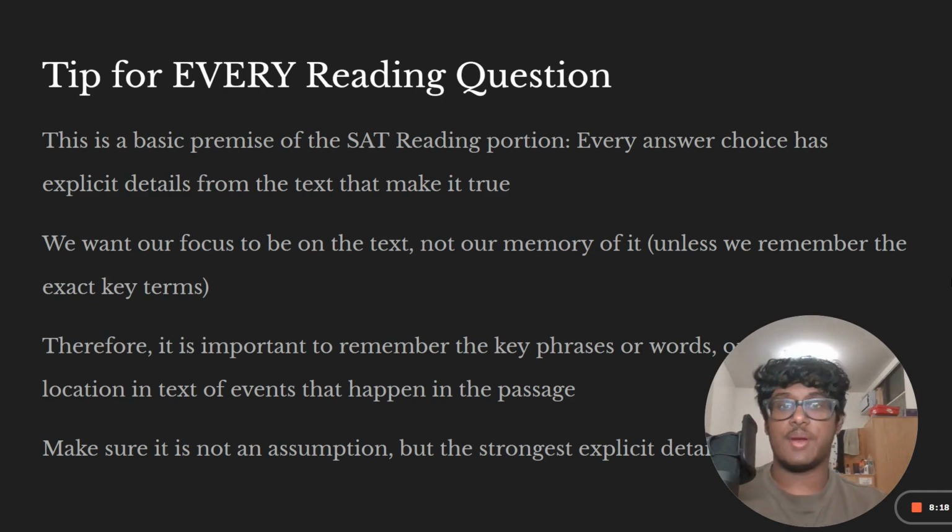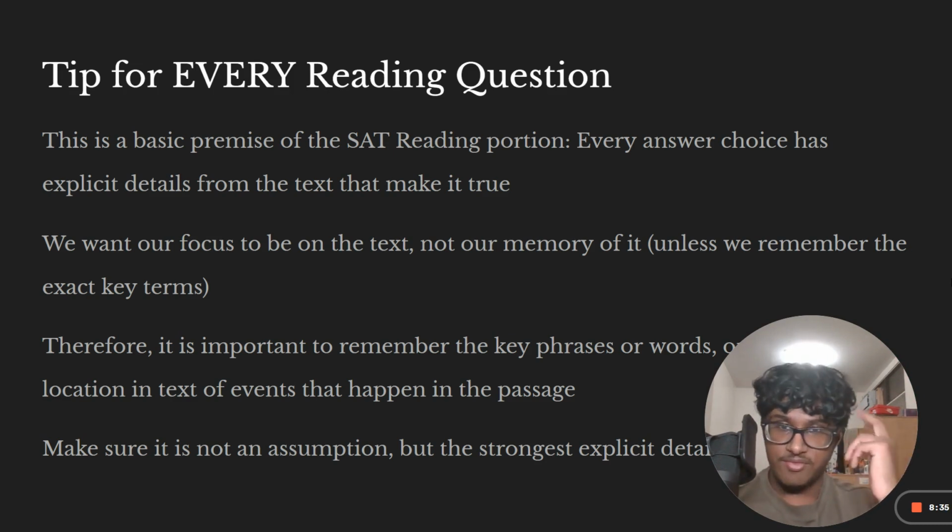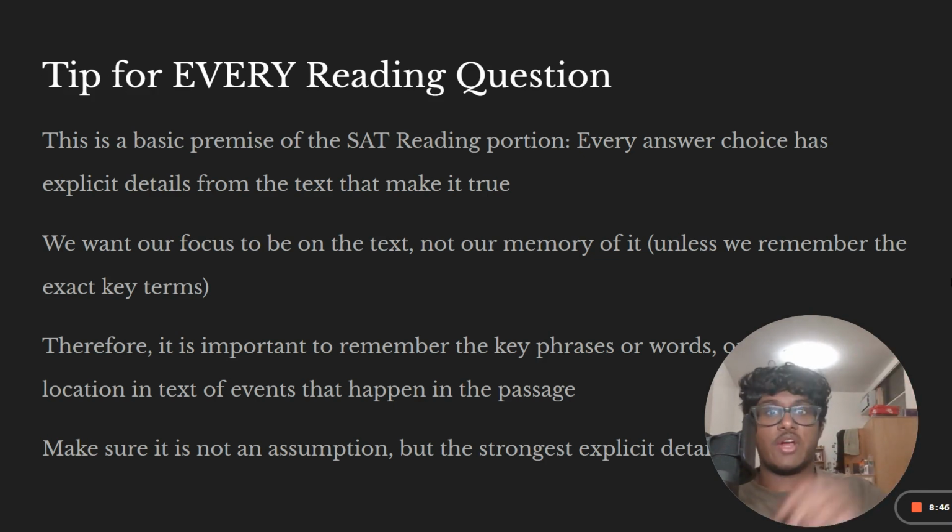How you do that is you remember the location of where those events are in the text. Don't focus on the text itself on the first read, but focus on the location of the events. So if this happens in this paragraph, I need to know that this is there. If this is referenced in this paragraph, I need to know that this is there. And I want a main idea of every single paragraph ingrained in your head as you're reading it. So after every paragraph, you quickly give yourself a main idea, say it in your head, make sure it makes sense, and then move on. It'll help you get a general idea of where is where in every passage pretty effortlessly.